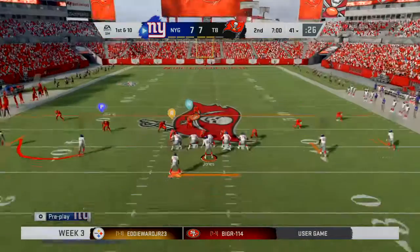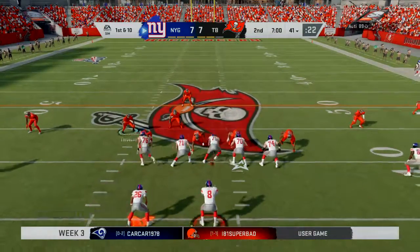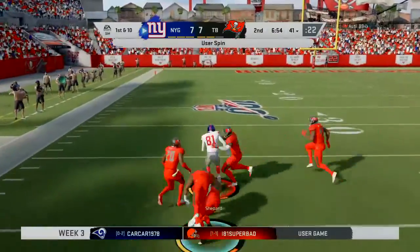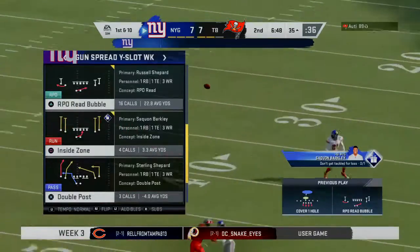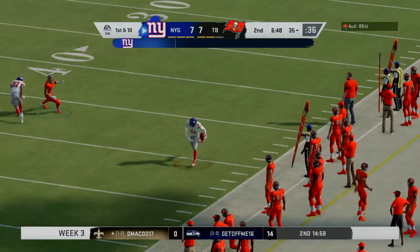Break. Check. Line 54. Line 54. Exit. Now a fake on the give here as they try the run-pass option. That's complete left side to Shepard. And he's going to get this down to the 35-yard line. Call that a very strong gain of 24. 24-yard gain on the play.